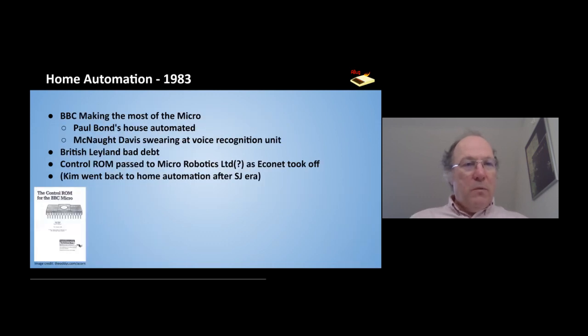So a little bit more home automation happened that year. The next BBC series, I think it wasn't actually Making the Most of the Micro, I think it was the one after that, because we were filming in summer '83. We had automated Paul Bond's house with all kinds of gadgets. We got strange noises out of his gas boiler because we were trying to control that with a BBC Micro.